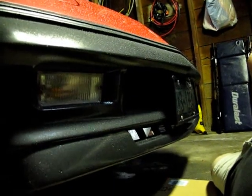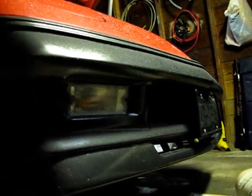Anyway, the black front bumper looking nice here, a little rain dappled as it works. It was raining for most of the trip there, up and back.